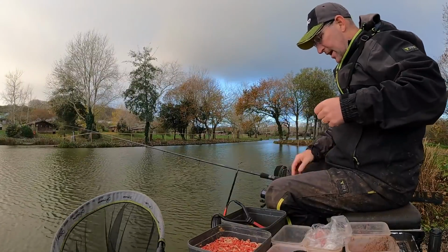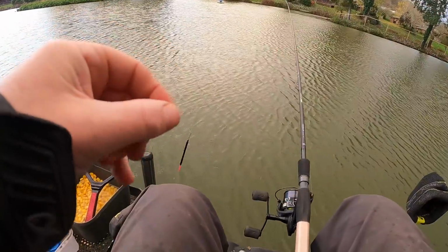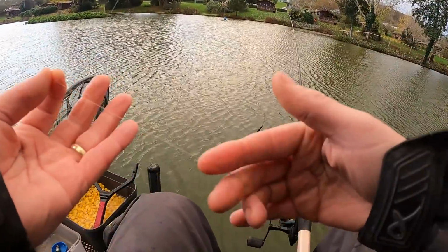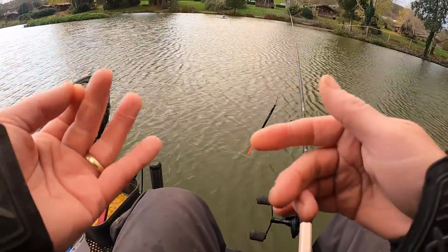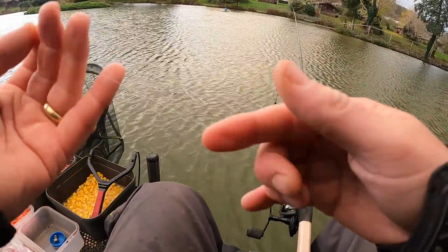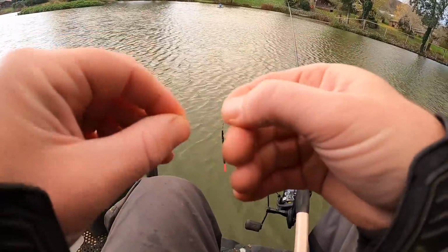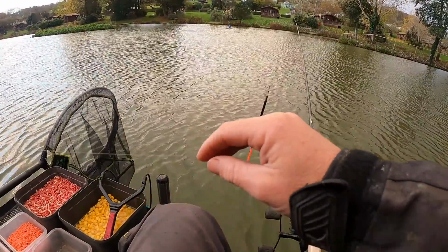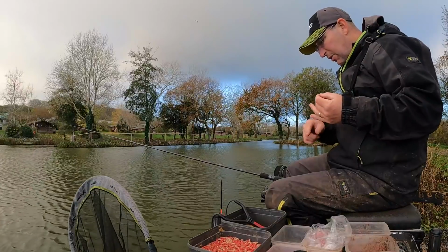So that's it, and that's loop to loop, no swivels or anything, because I want the corn to sink nice and slowly. I've got an 012 bottom. That's 6 inch. I'd normally fish a foot, but I'm having a play. I'm just going to use a 6 inch hook length today, and I think it'll be better actually because I can bring that last shot nearer if I'm getting funny bites. And that's a 16 MXC1.